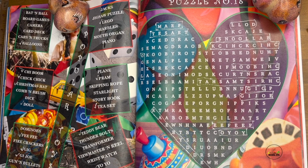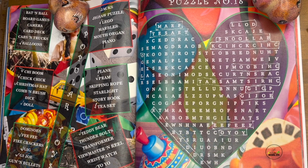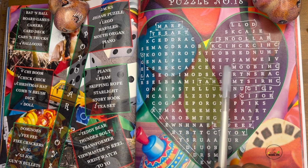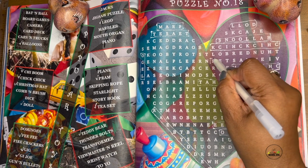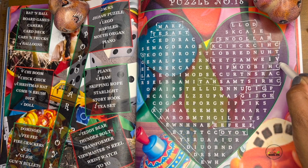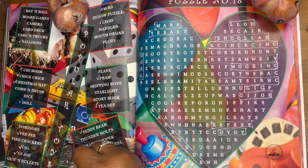Okay, let's see, where is Viewmaster? There are not many V's, so I could start searching for V's. There are not many V's in this puzzle. Here's a V. V-I-E, here it is. M-A-S-T-E-R, so it's here. Viewmaster. Okay, Viewmaster.